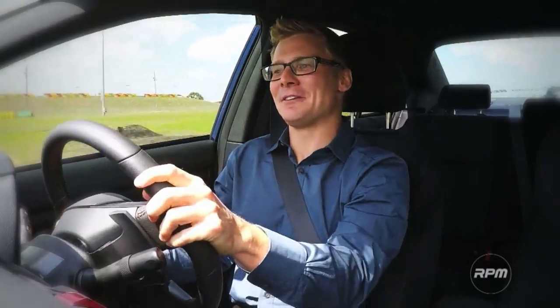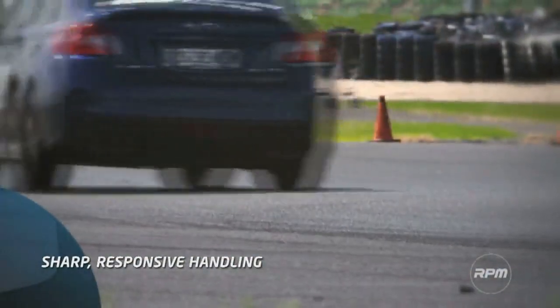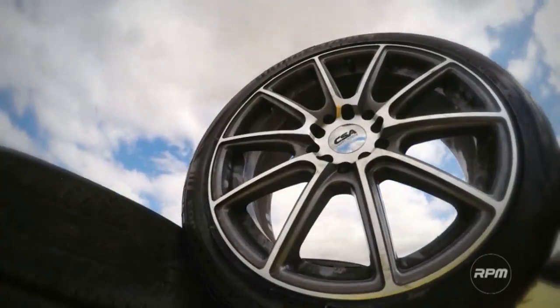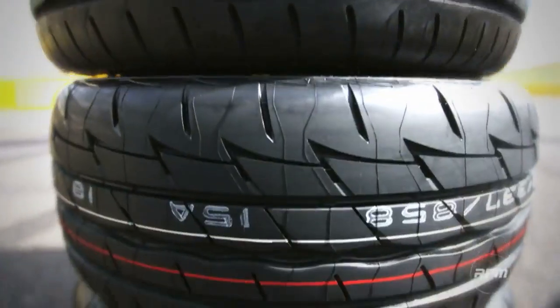Combined with the great feel and the lack of noise, the handling is second to none. You can really feel the car through the front tyres, and then as it rolls onto the rear, you get a good balance through the rear of the car. We've optimised the tread pattern design for a more even contact patch, which, combined with a new silica tread compound, has generated improvements in both wet and dry handling.